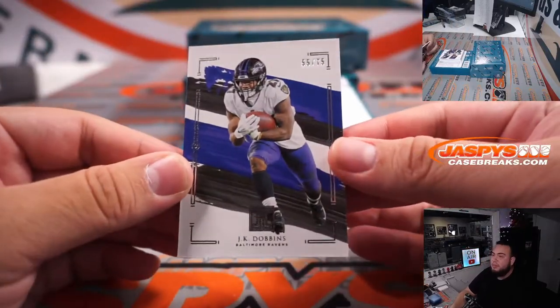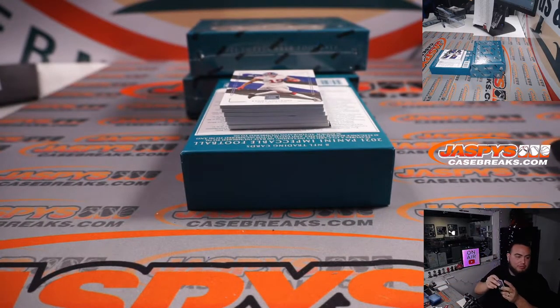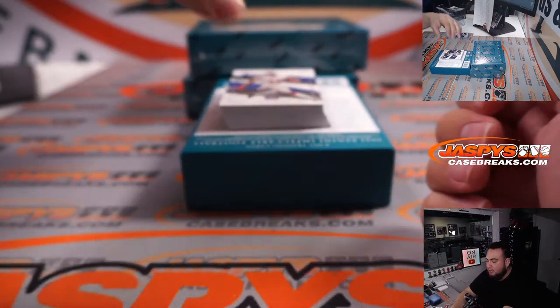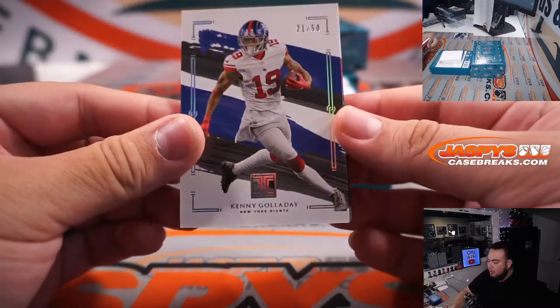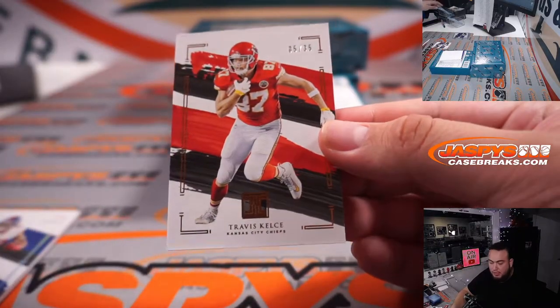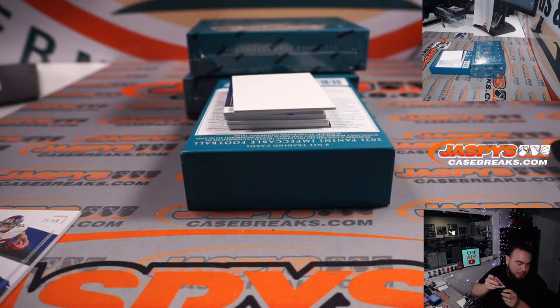All right, we got J.K. Dobbins to 75. Ball came out. Ravens going to Nicholas straight up. All right, we got Kenny Golladay to 50. And Travis Kelce to 35. Chiefs is part of the RMB. That'll be spot 5 going to Nathan.